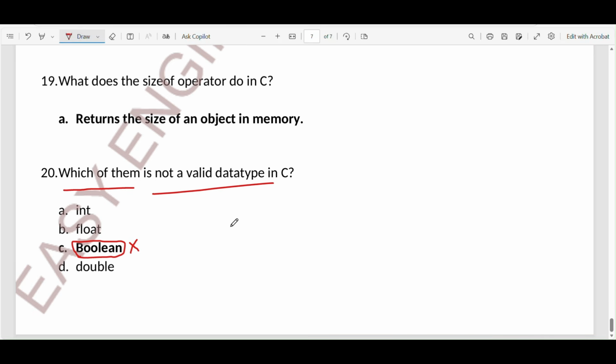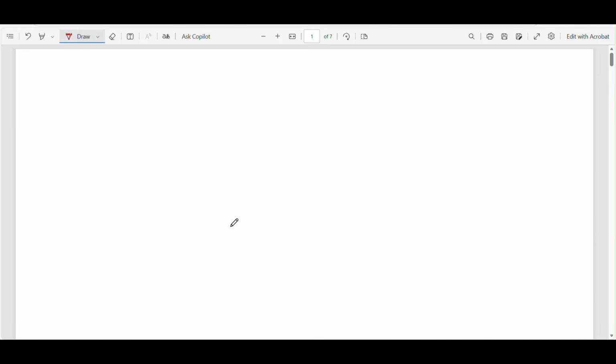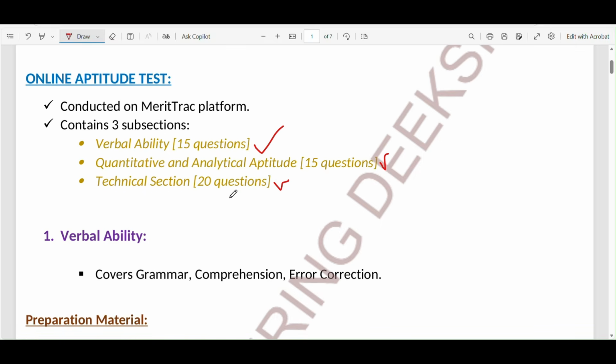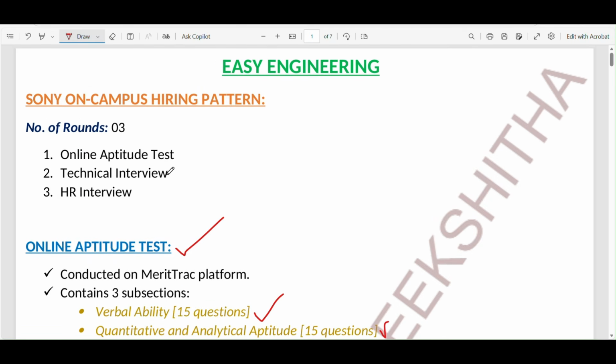Okay. So that's all about this class, and I hope you have understood all about this. We have completed verbal ability in this class, and reasoning aptitude and the technical section also. We have completed the total online aptitude test in this class, and in the next class I'll be giving you clear information about the technical interview and HR interview, right?